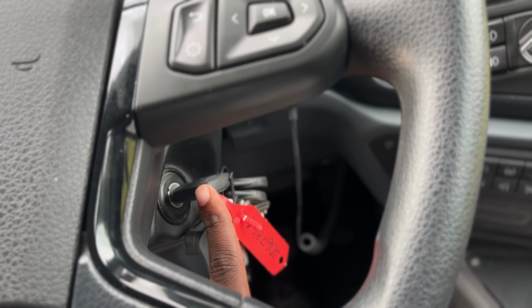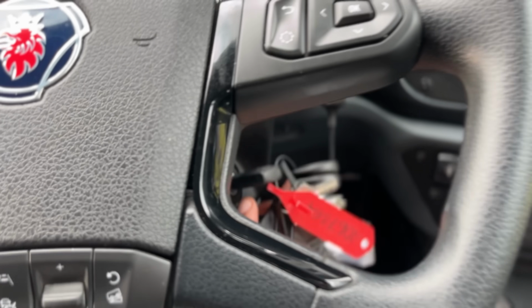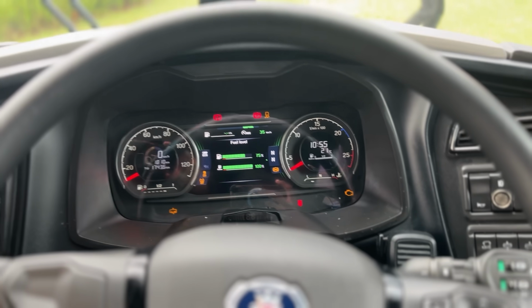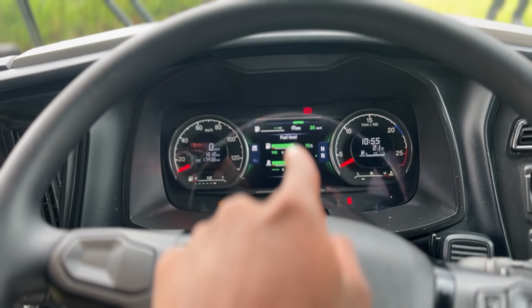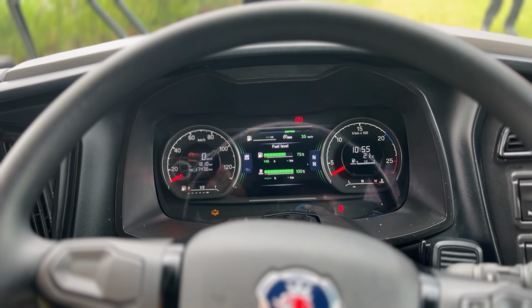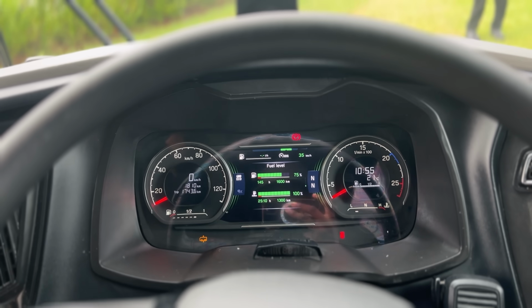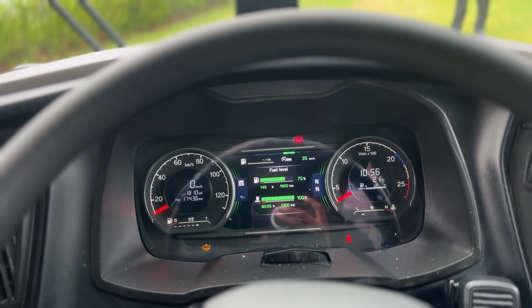So you don't get keyless start and keyless entry in a bus that costs so much money. I wonder why. So, ignition on. You get fuel level, almost full. AdBlue, 100%. AdBlue is that thing for emissions. A lot of diesel vehicles use AdBlue.